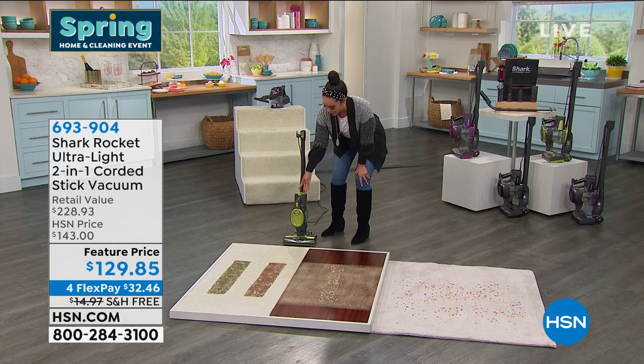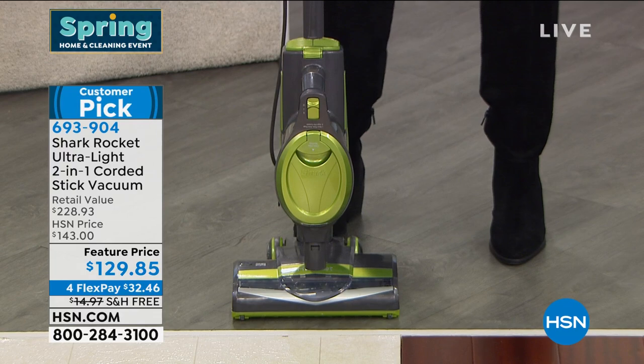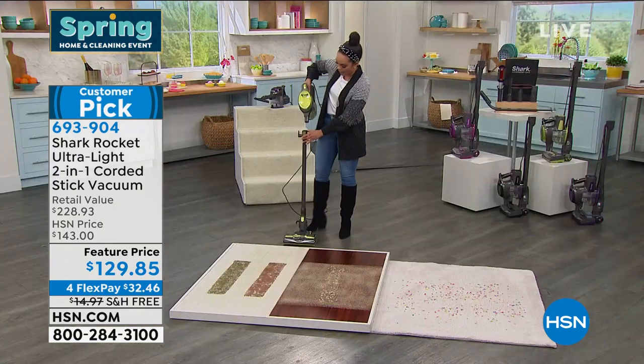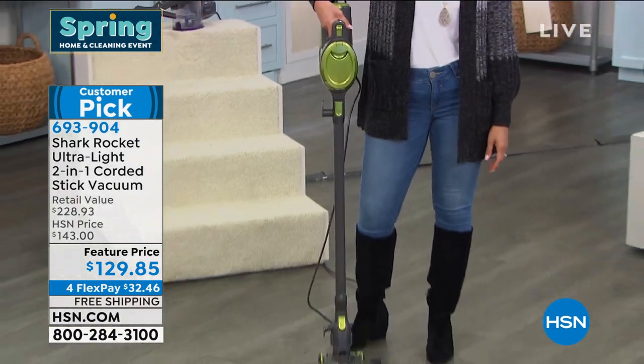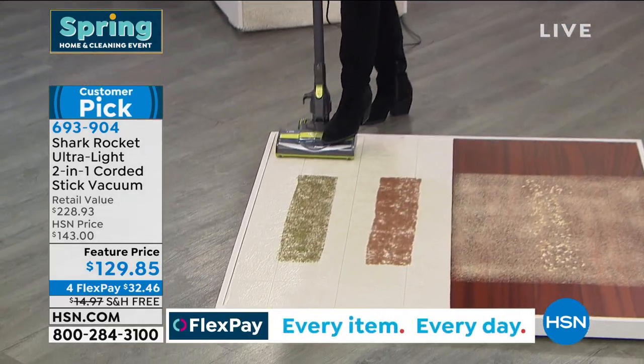This is why it looks like this, because this is where it hangs out so it doesn't fall over. Then when I'm ready, either I pull it right off and go straight to handheld, or I go all the way up, click it in. Now I'm in my stick mode, and I'm ready to go. Then when I'm ready to take on a mess, I just pop my foot on here, pull it back.